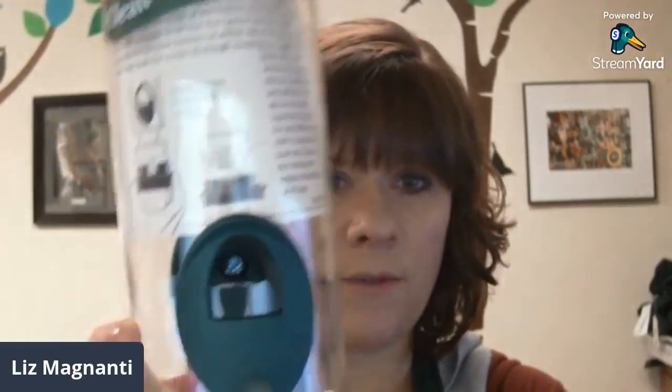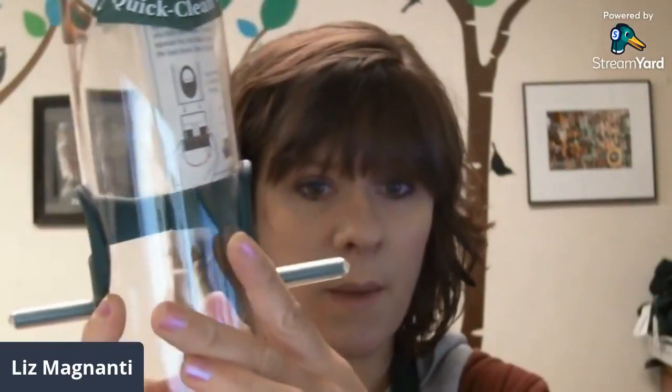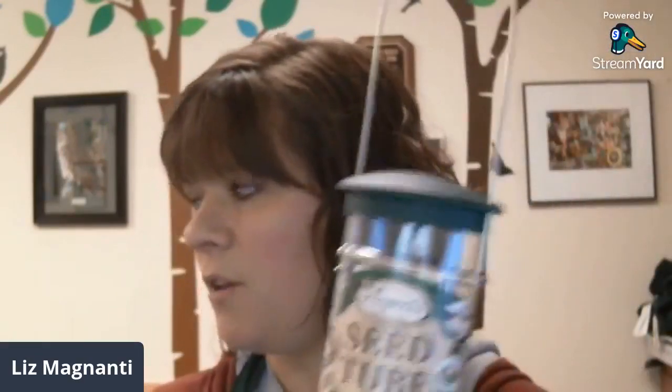Depending on the type of feeder, they all kind of come apart in different ways. This is a mixed seed feeder. And if you look in the feeding ports, there's usually going to be some kind of screw in there which will hold these feeding ports together. If you just unscrew those, the feeding ports will come out, and that will help you clean it even better. So soak all the pieces and parts, use a bottle brush to scrub that feeder, and then you can dip it in a bleach solution. The recipe for the bleach solution is 1 part bleach to 9 or 10 parts water. Dip it in that bleach solution, let it sit for a little bit, rinse it off really well, make sure it dries completely, and then you can put your feeder back together, fill it with seed, and you are good to go.